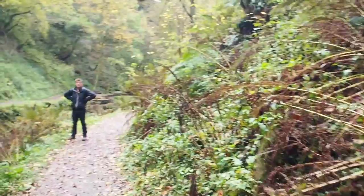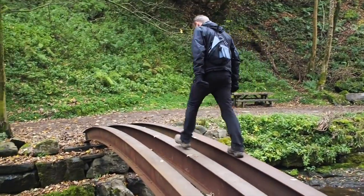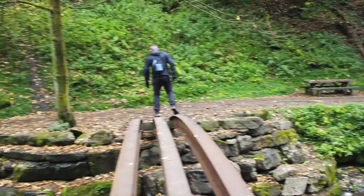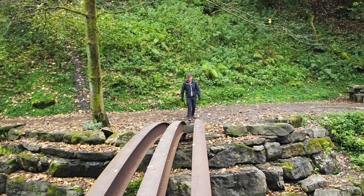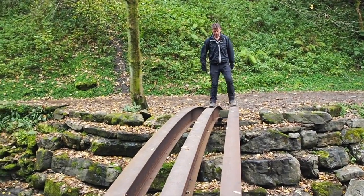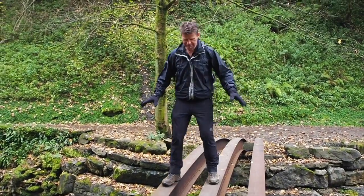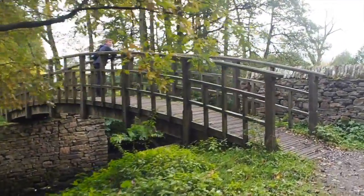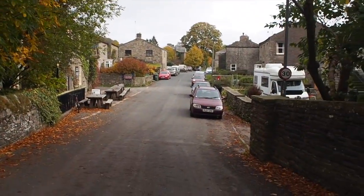Now time to follow the track and go on our 4-mile walk. Look, he has to show off. Get back here, you! No chance. Don't do that. And the walk has these little bridges just crisscrossing the river. Really nice. So that's Hardraw village.